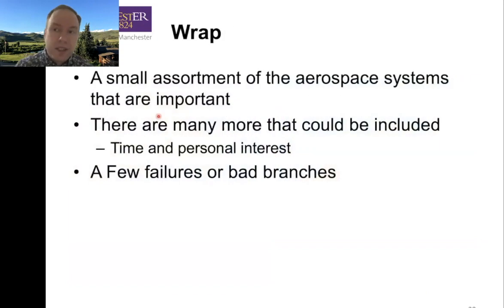Okay, so that brings us to the end of satellites. I didn't show you the Hubble Space Telescope, which is probably the greatest scientific achievement of the manned space program. We can talk about that some more on Monday. But as a wrap, I've given you a small assortment of important aerospace systems, the ones I think are important. It's by no means the totality of it.